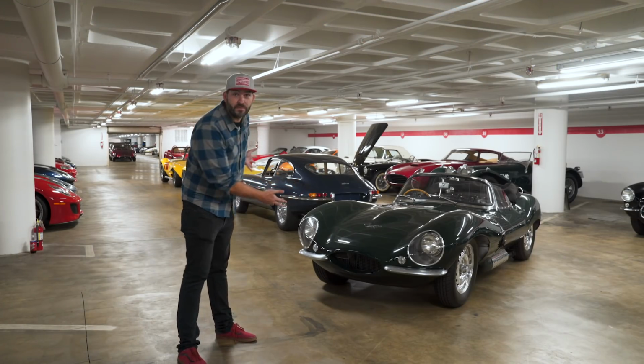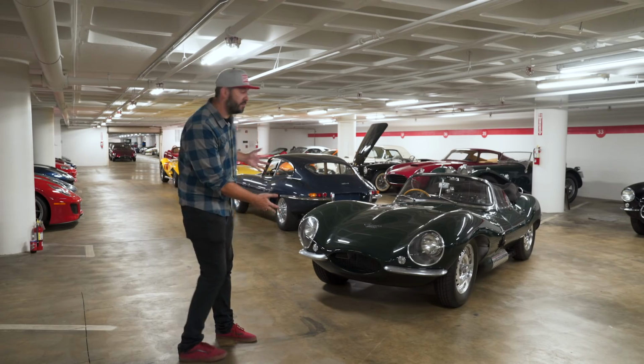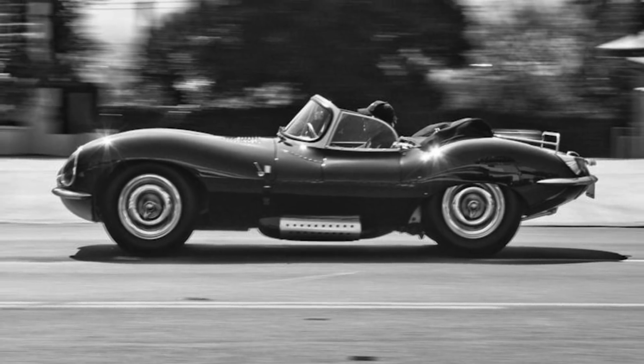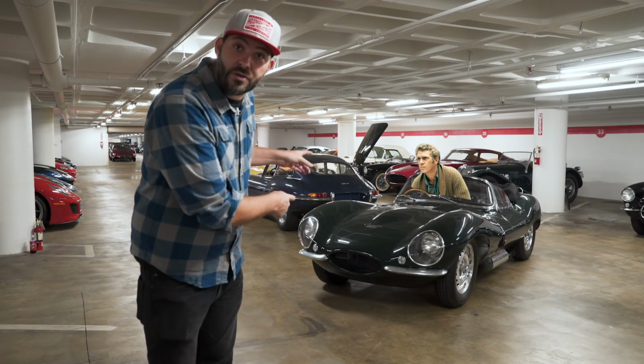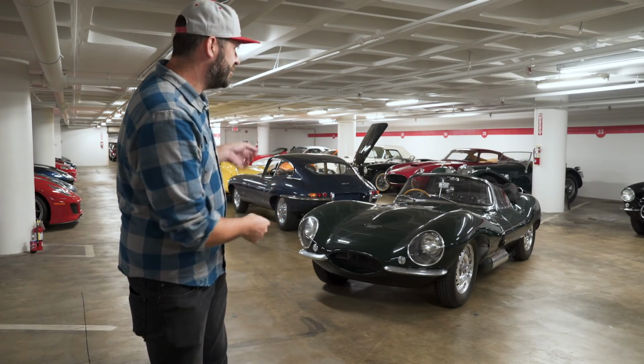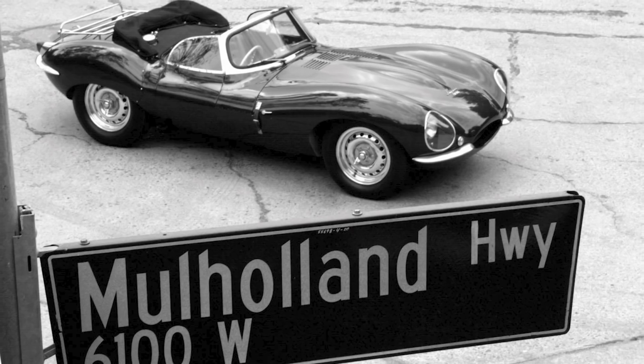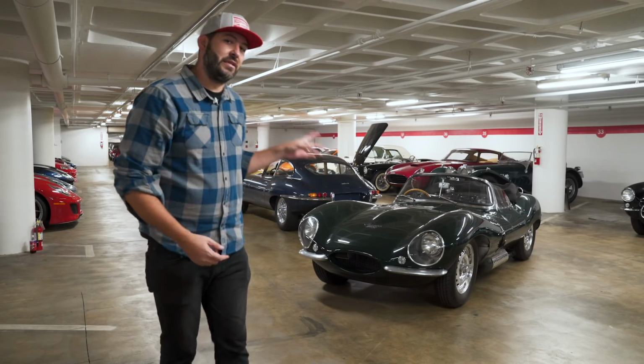All right, so this is probably my favorite car in the museum. And not because it belongs to Steve McQueen, because that's what most people talk about. It's definitely cool that Steve McQueen drove this. And I think the legend is that he got pulled over doing like 120 miles an hour on Holland. But that's not the reason I love this car.